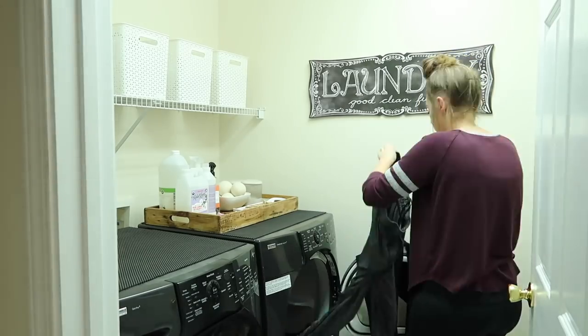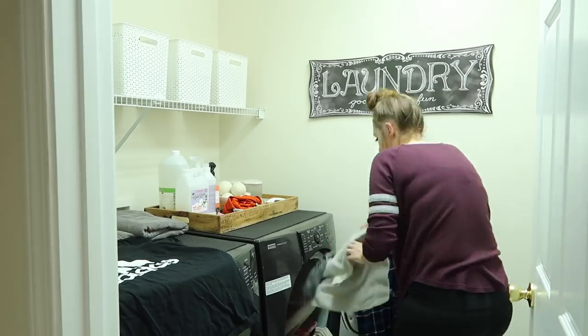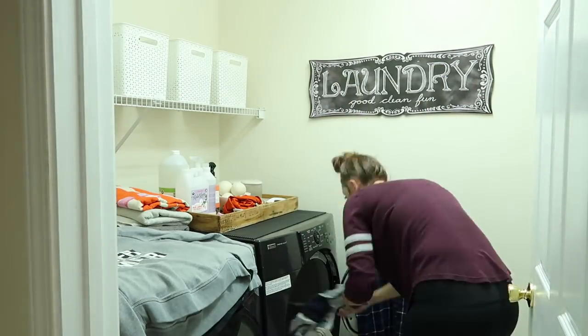Then I went ahead and did my load of laundry for the day, since the day before I got it all caught up, and went and put the laundry load for the next day into the washer.